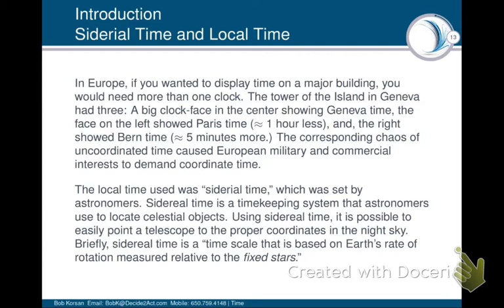The places where people had clocks in Europe generally had multiple ones on any major building. An example is the Tower of the Island in Geneva, which had 3. A big clock face in the center showing Geneva time. The face on the left showed Paris time, about an hour less, and the right one showed Bern time, about 5 minutes more than Geneva time. The uncoordinated chaos of time caused European military and commercial interests to demand coordinated time.